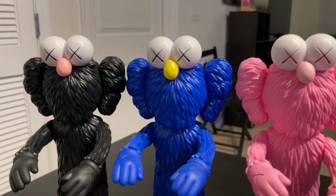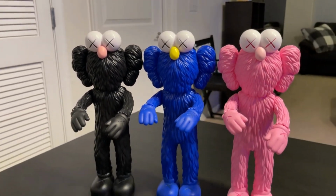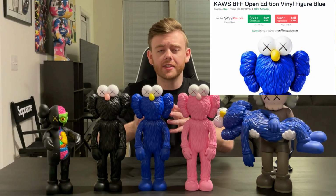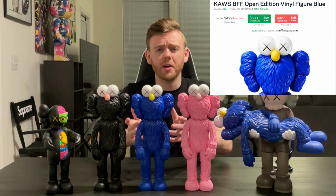All right, so first set up here, I have my Kaws BFF Open Edition. This set came in 3 different colors: black, blue, and pink. Pink being the most desirable right now and having the highest resale, around $700 to $800. Blue being the second most, that goes around $400 to $500 right now. And the black, I believe, is going for around $300, give or take.